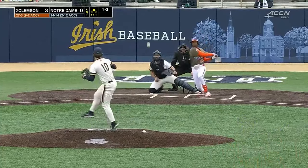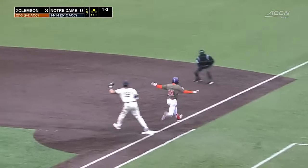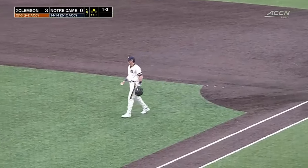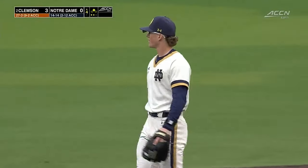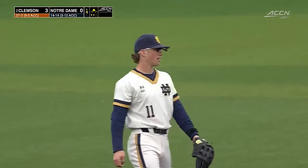The 1-2. Grounder back up the middle. Penny spins for it and cannot get to first in time. Jeremy Purify with some speed out of the box. Runners on the corners for the Tigers here with two outs.